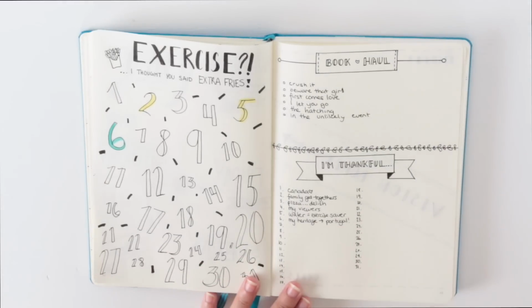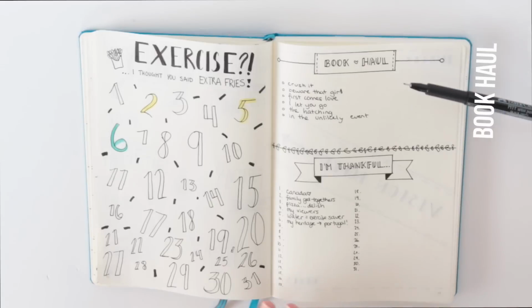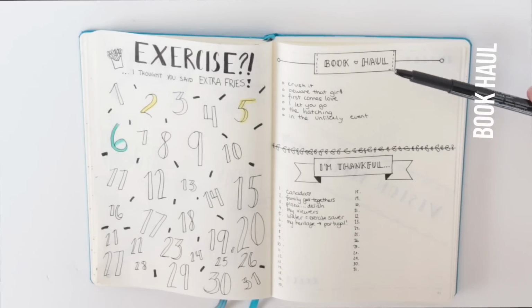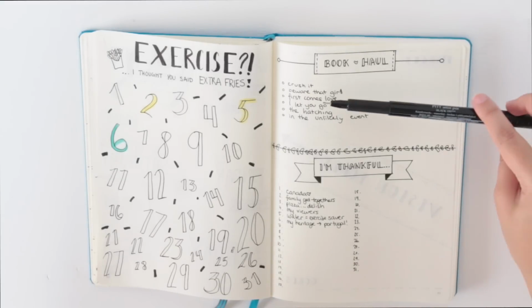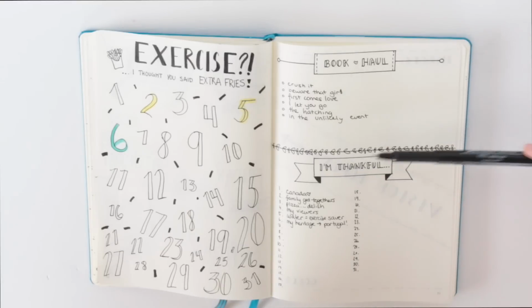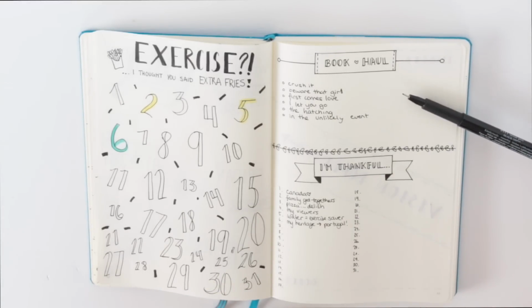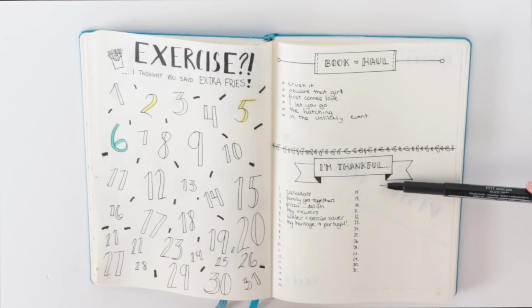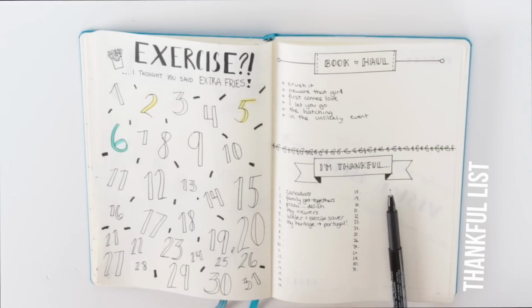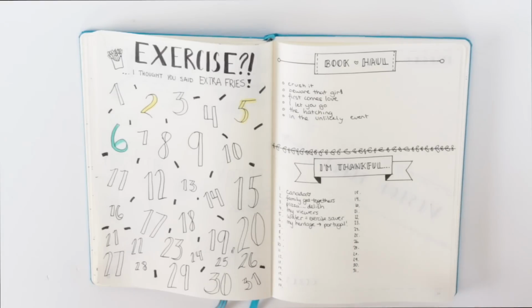Now on my right, I split this page into two different things. One being a book haul, I guess, tracker. I'm essentially just writing down any books that I buy this month, so that once I feel like I have a good list going, I'll make a book haul video for my BookTube channel, the YA Bookworm Blogger. And then on the bottom half of the page, I did an I'm thankful for section, kind of like the gratitude journal or the gratitudes page that everyone does. I'm just writing each day something that I'm thankful for.